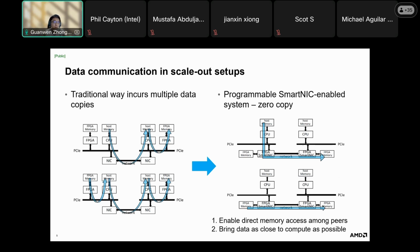If we have an FPGA attached to a PCIe switch, like this one, then when we want to write data to this device memory, we can let the FPGA directly write the data to the device memory over the PCIe peer-to-peer communication protocol. So with the FPGA SmartNIC, we can enable direct memory access among peers, and since we are using an FPGA, we can have our accelerator inside the FPGA so that we can bring the network data as close to the compute as possible.